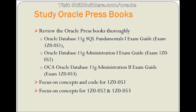Okay. The first and one of the most important things to do is study the 3 key Oracle Press books, or the Oracle Press books that are appropriate for the test you're going to take. There are 3 tests. We have 3 books. The Oracle Database 11G SQL Fundamentals 1 exam guide, Administration 1 exam guide, Administration 2 exam guide.